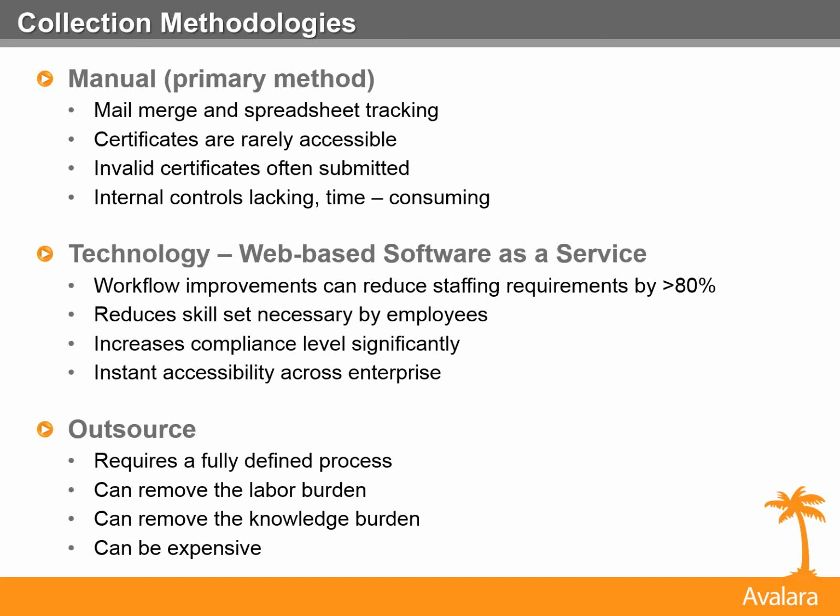So by using technology, software as a service, it helps improve your workflow. It helps with your staffing. It reduces the skill set required by your employees. It can increase your compliance level significantly, and it gives access to those reports and those certificates across your entire organization. And you can also outsource that function as well.